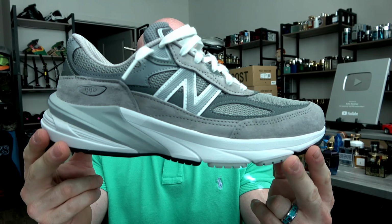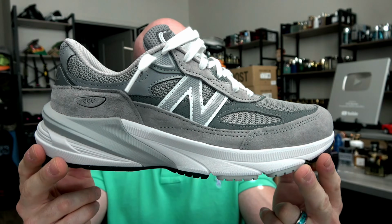Since we're talking great everyday wear sneakers, we can't have this topic without something from the New Balance 990 line. This is their newest, the 990 V6.